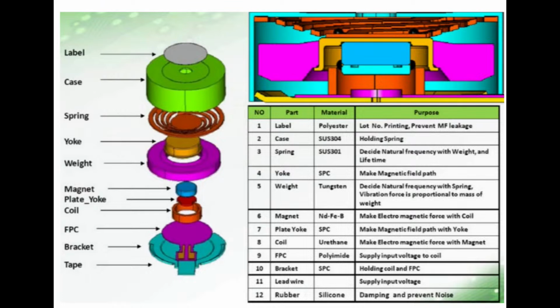And here's an LRA cross-section from Vibronics. You can see it's a lot more complicated to build, so they're going to be a little bit more expensive. But inside, there's a spring, and there's the weight, and there's a magnet. When you put the AC voltage across it, and that's another thing, you need to use an AC voltage, not DC voltage, the magnet will vibrate up and down, making the weight vibrate up and down.